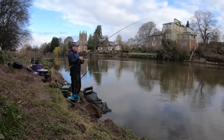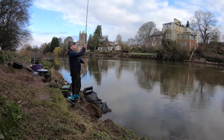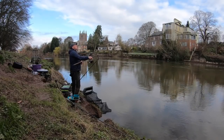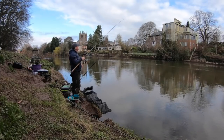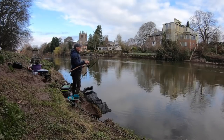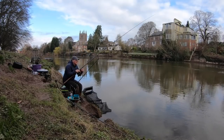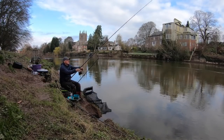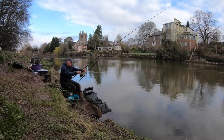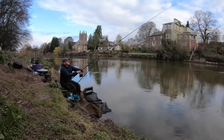So my line, I want to go about two-thirds, slightly down the peg as well. That's it. There's sort of a gully over the far side here where the fish tend to live, so in higher water you can catch them closer in, but I still want to keep going into the general area they live.